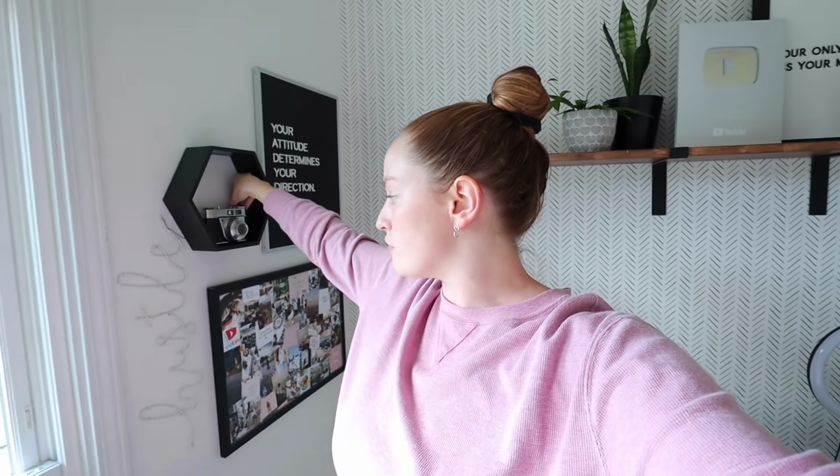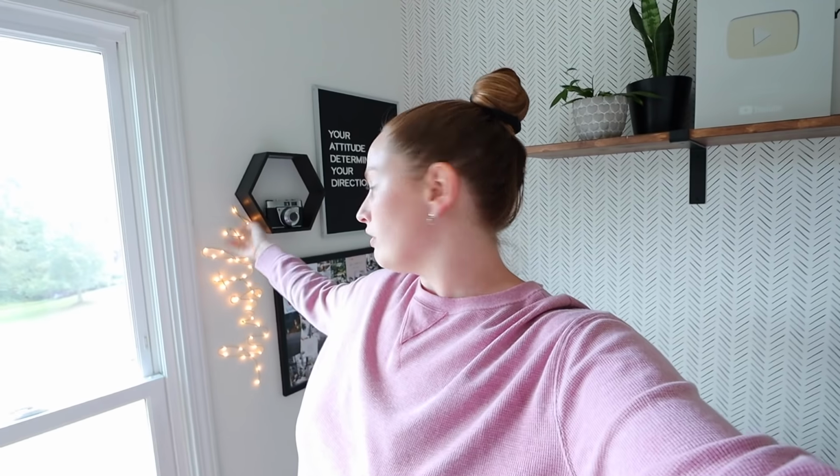The next tiny little corner that you guys would never really see, let me actually turn on this light to give you guys the full mood. Ooh, you can't even read it. That's why I never have it on, honestly. I need a better neon sign or something. I got this super cheap at TJ Maxx.